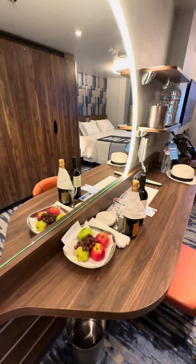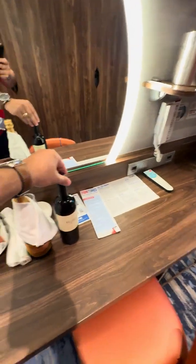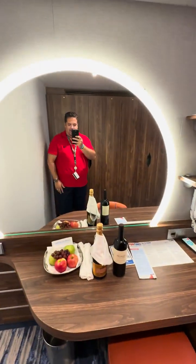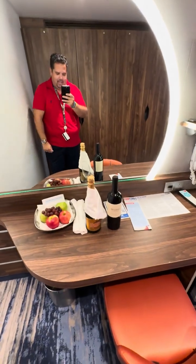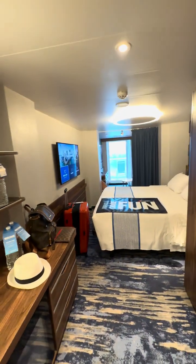This is the room right here. We were greeted with some fruits, got champagne and a bottle of wine because we are back-to-back guests. This is the cooler, and then this is the room, the suite.